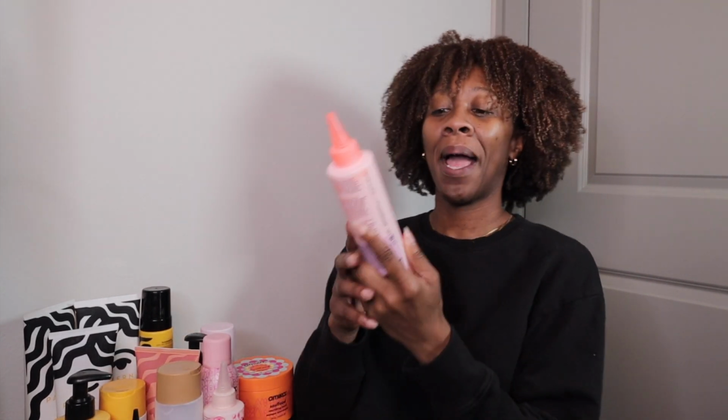Whew, okay, we on the fourth one. It's another full one though. We have Amika products. So this is Amika Flash, the Instant Shine Mask. I have just seen people use this. I unfortunately have not had a chance to try it.